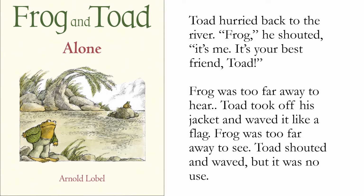Do you notice any special words that are chosen to show not just what is happening, but how it's happening? Do you see how Arnold Lobel used the word shouted? He didn't just say said. He chose a word that showed how Frog was speaking. Do you notice any other word choices the author made to show us how something is happening?